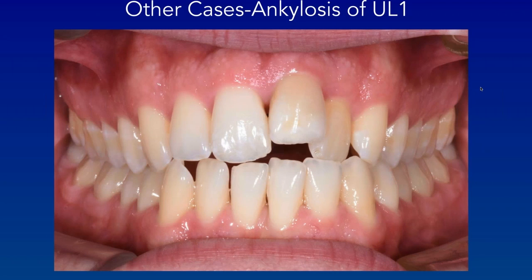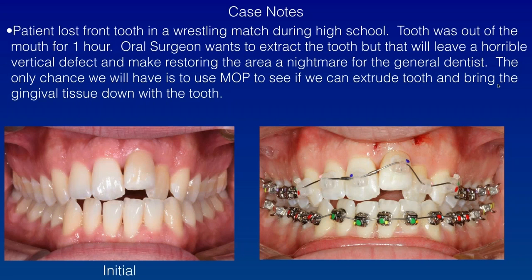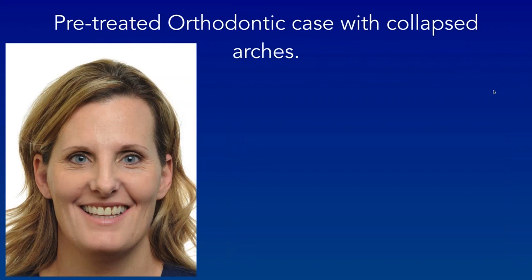So other cases that I've tried osteoperforations on, some of these cases show that they're difficult to do. I've tried ankylosis. Upper left one was ankylosed. What I did was I put brackets on this fellow, and he lost his front tooth in a wrestling match in high school. Tooth was out for 1 hour. Oral surgeon said they wanted to extract the tooth, but it'll leave a horrible vertical defect. My idea was, let's go and put brackets on there. Let's osteoperforate and see if we can't get this tooth to move. Now, in this case, I did it 2 different times, and it didn't work so well. We didn't get what we wanted to, but we tried.